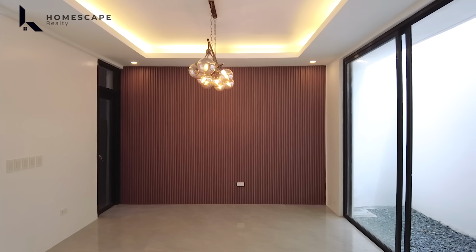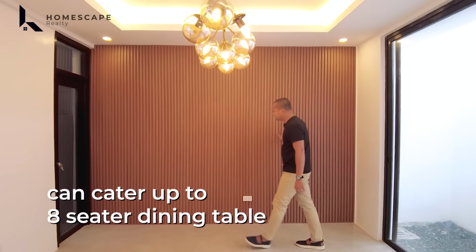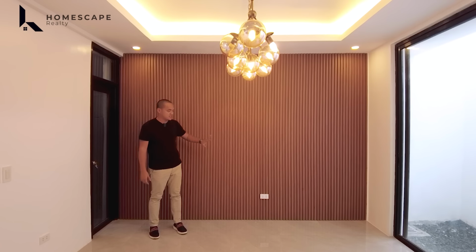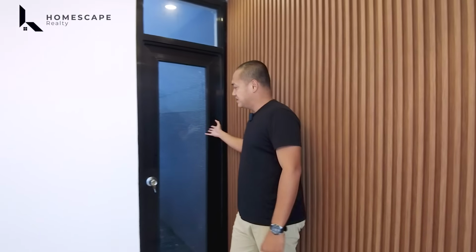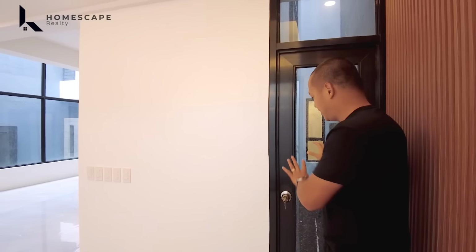In this space, easily pwede kayo makapaglagay ng 8-seater dining table. We also have your floated panels installed, PVC in this space to add some texture, and imagine you have your cabinet or buffet table in this area. We also have this door on this side, pwede nyo i-set up as your Zen garden. Kitang-kita dun sa inyong stairs area, napakaganda niyan.